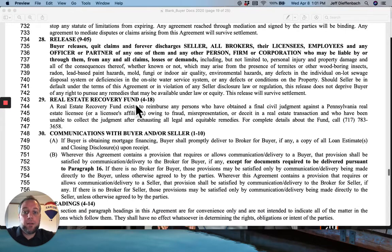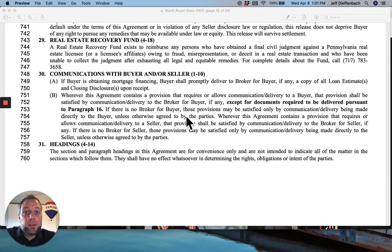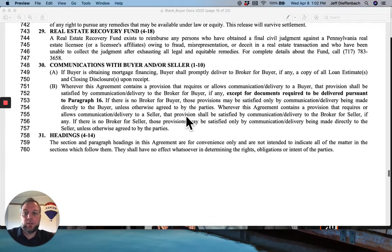The real estate recovery fund is there if you have a judgment against a realtor and you can't collect on that judgment. The fund is there to assist you. Now, the communications between the buyers and the sellers. When I communicate something from you, the buyer, to the listing agent, at that point, I'm not allowed to contact the seller. That's the listing agent's responsibility. So it stops when it's considered that I've communicated to the seller once I've communicated to the agent, and the same with the seller's agent communicating to me.